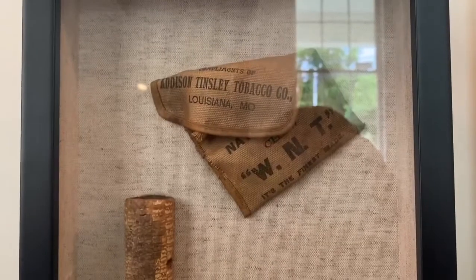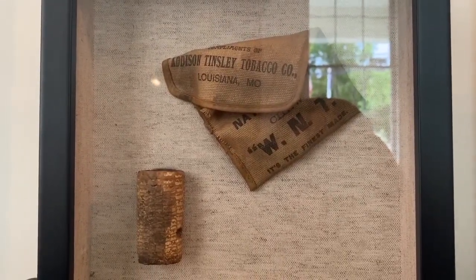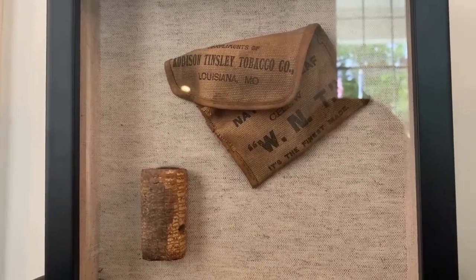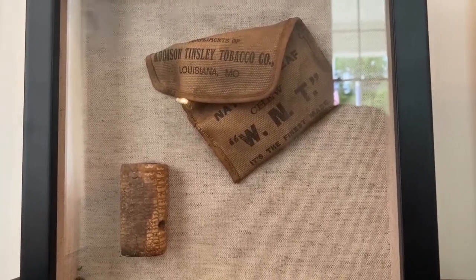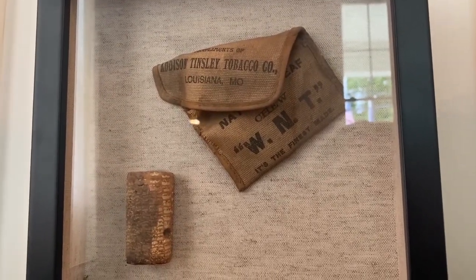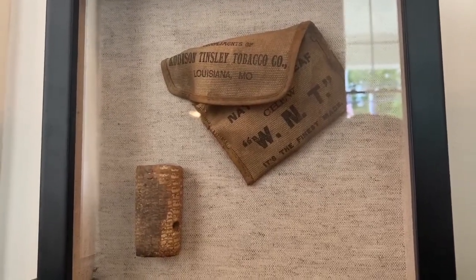These ones are framed because these were actually found in the walls of the Ermatinger House during the restoration that started in 2011. So this pipe and pouch could have belonged to a Hudson's Bay Company employee that worked on the house and built the home originally. Maybe they belong to Francis Ermatinger, we don't know, but they're definitely of the time period and just a really cool random thing that we have that is original to the house.